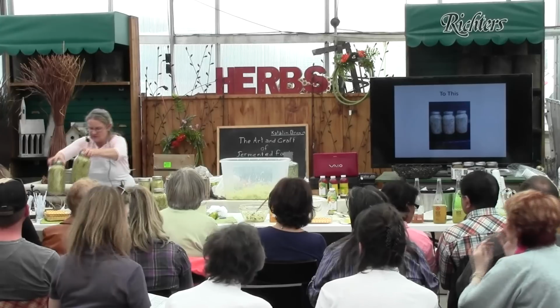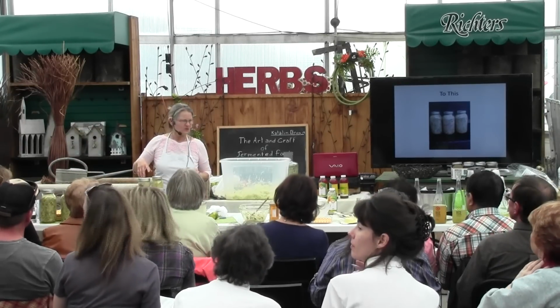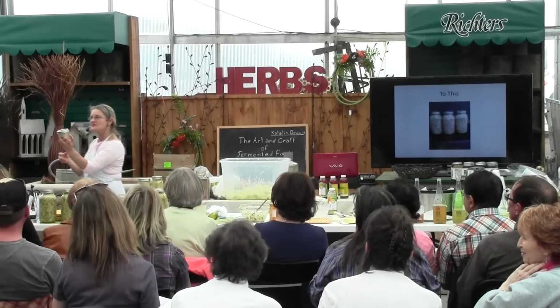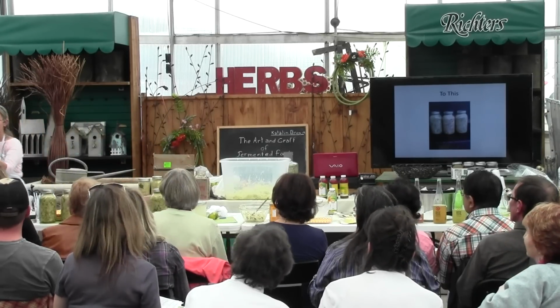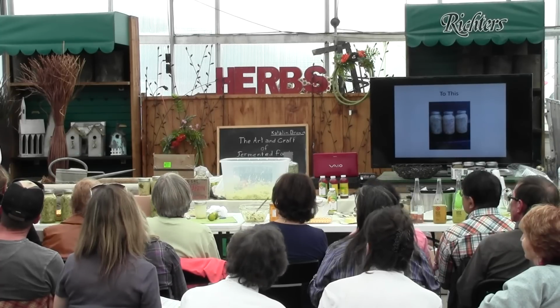Did everybody get a jar of sauerkraut to take home? Why didn't you? Get up here. Hey, take one of these. So this one is very special, just because you're left out. So this one is from Richters, all these little herbs, and you'll see the flavor will transfer right into them. Let me just give you one of those other ones too.